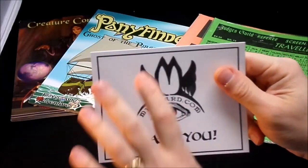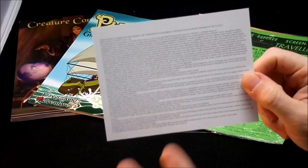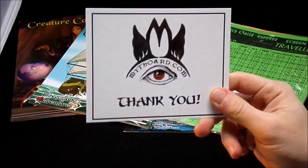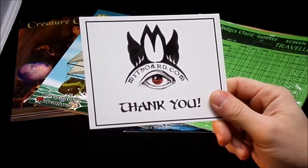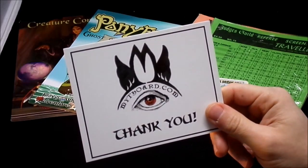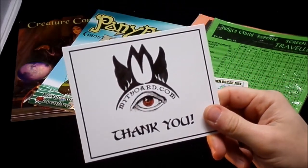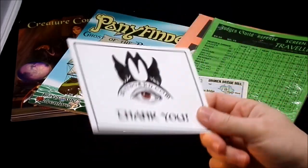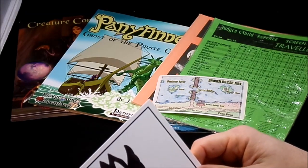So here's the thank you card. The thank you card includes the open game license content, which is sort of a catch-all for anything that Mythoard might contribute. And I'll say that this is definitely interesting for Mythoard. It seems like a new direction. It seems like they're doing a little bit more Pathfinder, a little bit old school and new school. I think we'll see if that keeps up or if this is the new direction. As you know, Mythoard almost disappeared and now is back in action. So it'll be interesting to see the new direction.